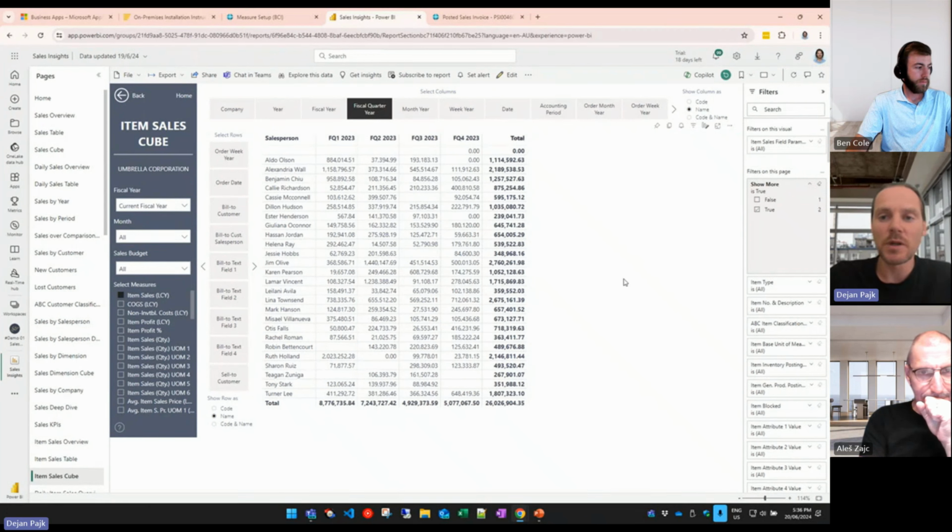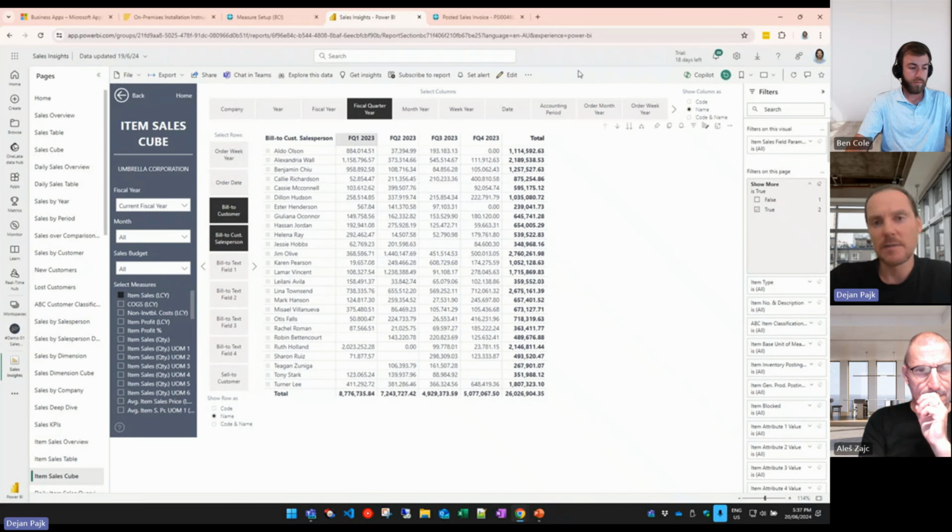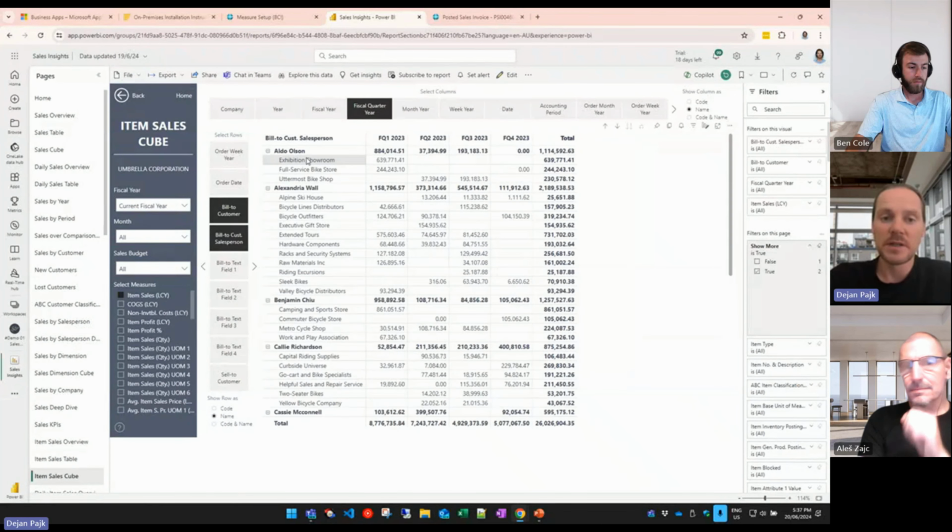So that's why we support different scenarios in our app. So you can say, I want to see actually sales by bill to customer salesperson here. And now further, maybe we want to see what are the customers that this salesperson sell to. So with the control key, I can select multiple rows, and this will create a hierarchy. I can drill down, and now I have sales by salesperson by customer.